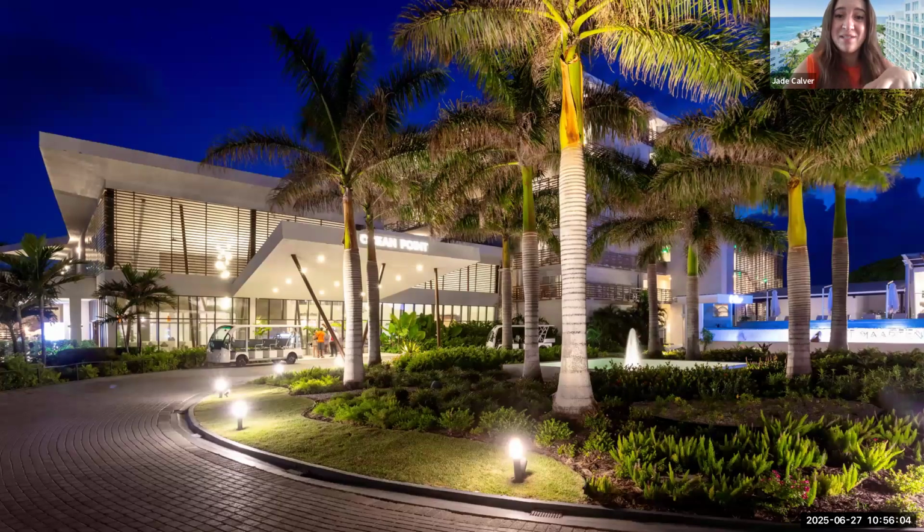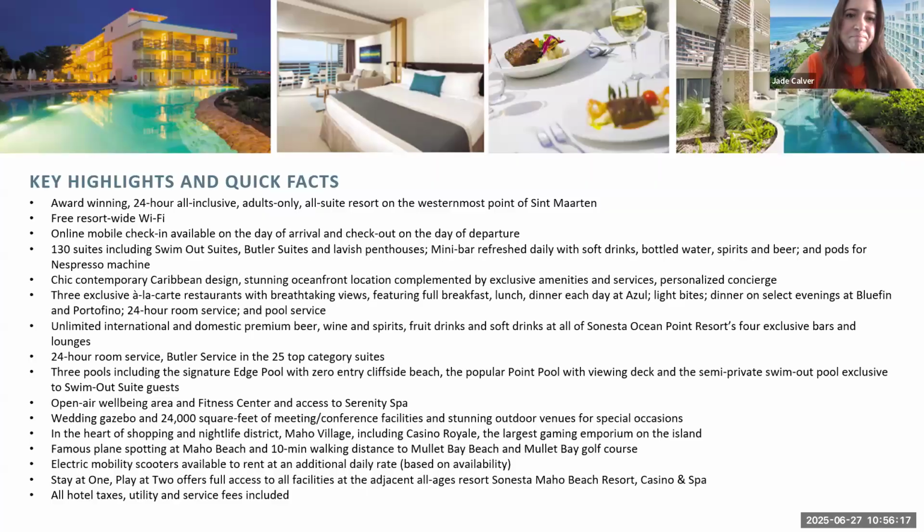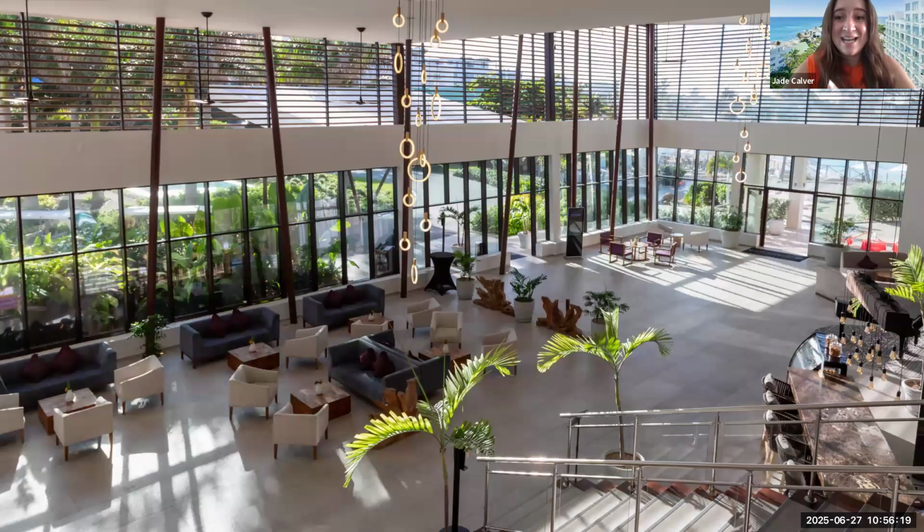This driveway is wonderful. So as you actually arrive to the property, it feels so magical before you even step inside. And it really is a different feel to Maho Beach. It's contemporary, there's like Art Deco, and it's a real luxury, small and intimate setting. So you can see that in the decor here when you arrive.